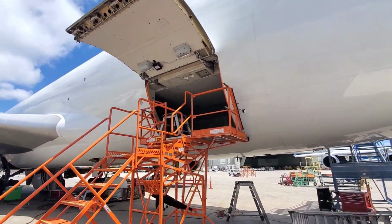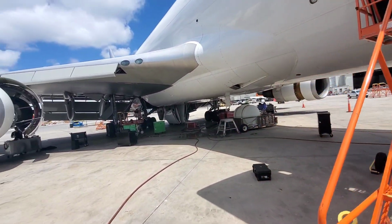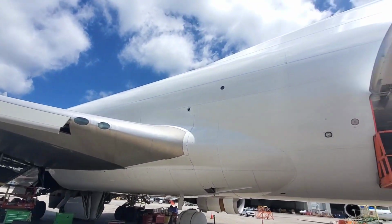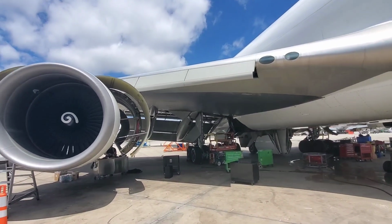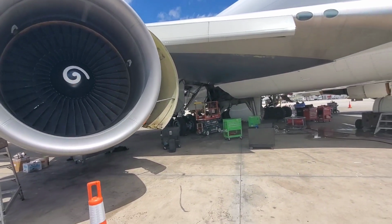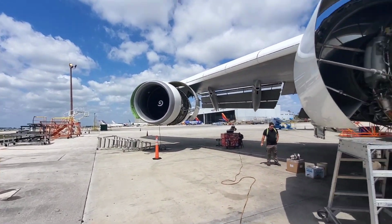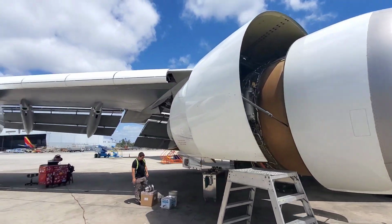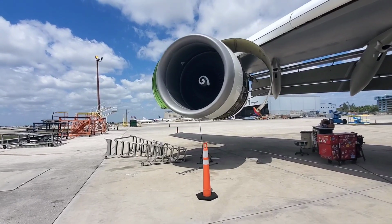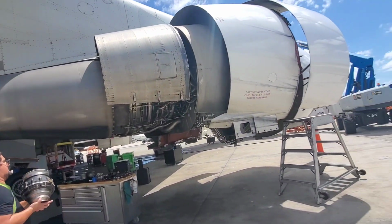You got one of the cargo doors that's open, the small one. You got a lot of equipment on this airplane out here because this airplane is here for a service. Checking the engine oils, changing the spark plugs, greasing up the transmission, that type of thing. A little walk around here. Basically the same thing goes on one side, goes on the other. I'll show you a little engine right here.